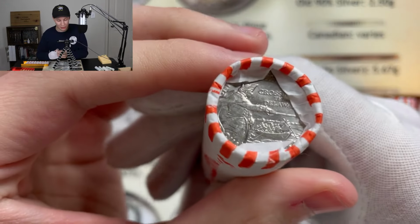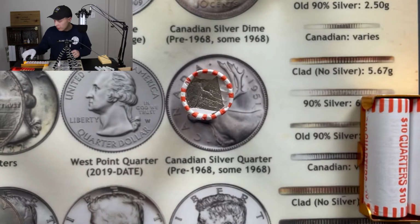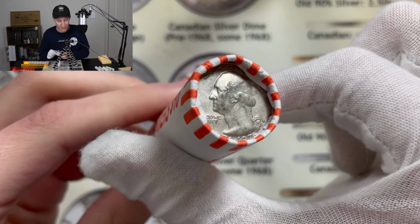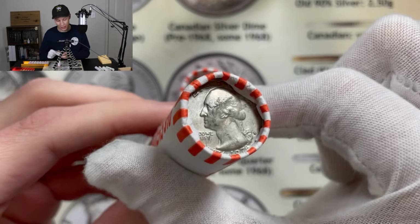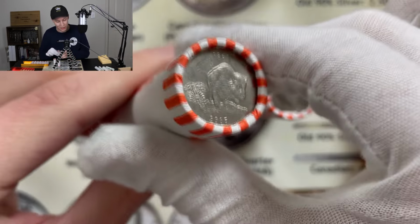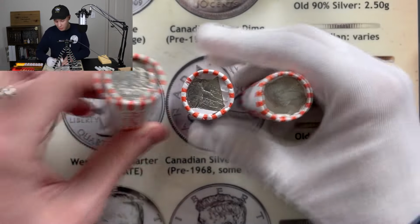Like I was showing a little bit earlier, we have a 2021 Crossing the Delaware. There's a pretty cool error to look for in that one. We also have a Bicentennial on the end, which doesn't really carry any premium, but I do like collecting them. That goes back to childhood, actually. I did that quite a bit. We also have a Kansas quarter, which we're going to check for an error as well. So those are the ones that we're going to start with.